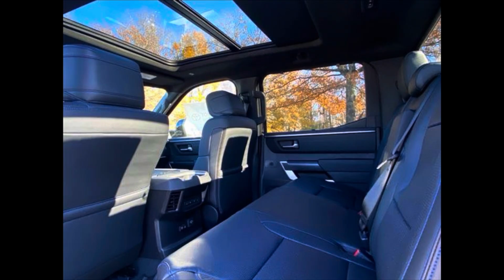Here's a look at the back seat. There's the panoramic roof. And under the seats, when you go hybrid, you lose the under seat storage because that's where the batteries are. So just keep that in mind when you're looking. Some people want that under seat storage. Well, you've got to go regular iForce to get it.